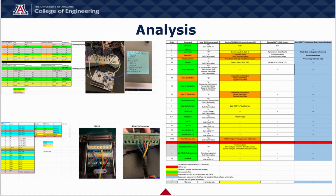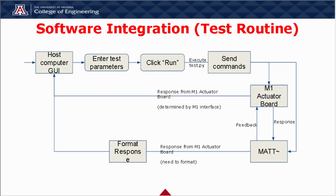If we got the proper response, it was a pass, and if we didn't receive communication back from the control board, simply it would be a fail looking into the system. So we just followed these tables and decided what was a pass and what was a fail from the communication side. Here's a quick overview of the general test routine for our system.